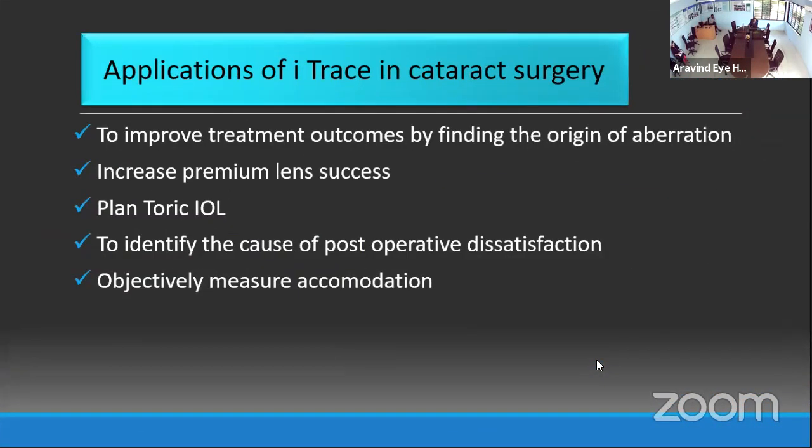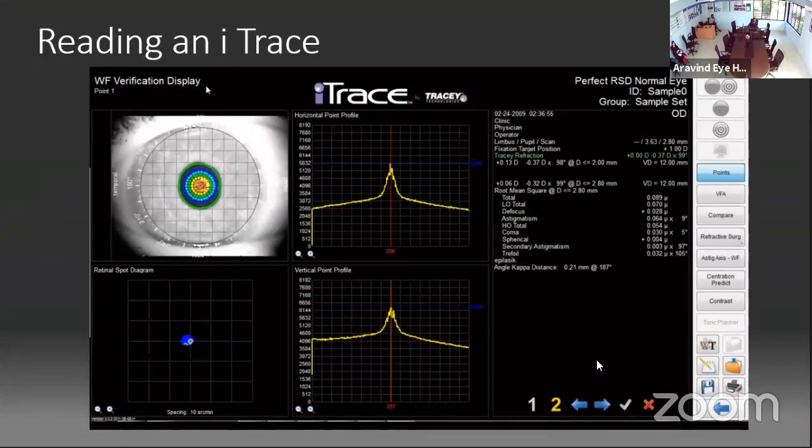So now let's move to the third topic of our lecture today. Basically, here I'll be dealing with the applications of iTrace in cataract surgery. Before going into it, we need to know how to read an iTrace. So this will be the first display after you've taken an iTrace examination.